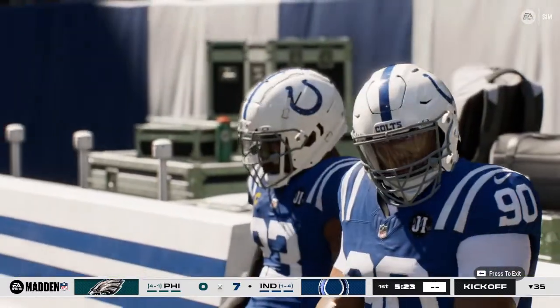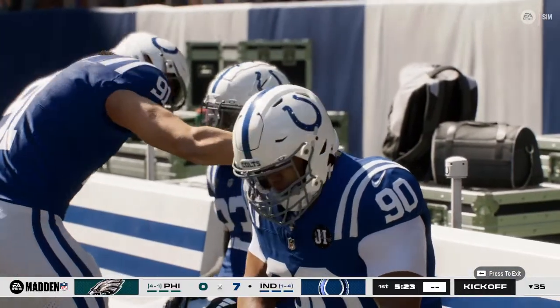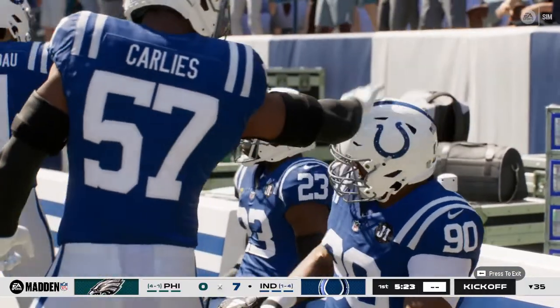Extra point splits the uprights, and that makes the score 7-0. Colts 7, Eagles nothing.